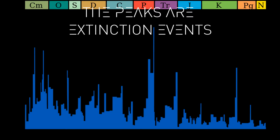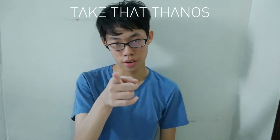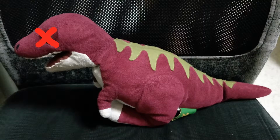Suffice it to say, life went on land, diversified, and a lot went extinct 5 different times, ranging from the worst, called the Great Dying 252 million years ago, which killed off 90% of all species. Take that, Thanos. But it also created the dinosaurs. To the KT extinction, with the asteroid killing the dinos and everything, but which also led to the rise of mammals. To the one you are now living in, caused by humans.